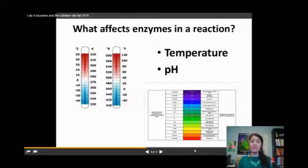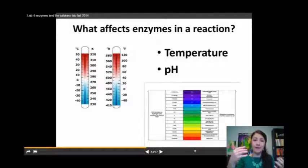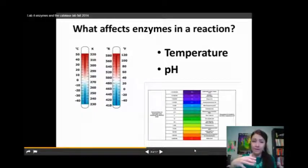So what are some things that affect enzymes in a reaction? So thinking about as the temperatures get cooler in the fall, the leaves are going to begin to change colors, and so temperature is one of those things that affects enzymes. Every enzyme has an optimal temperature. The ones that are inside of your body are going to work best at 98.6 degrees Fahrenheit, 37 degrees Celsius. So the temperature in your body is going to affect enzymes.